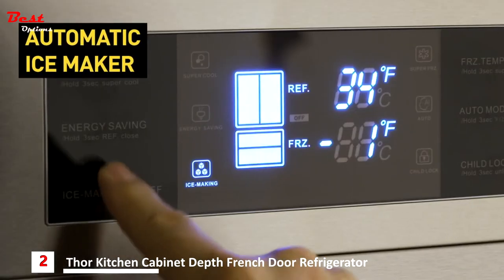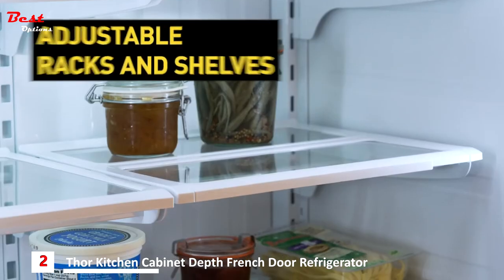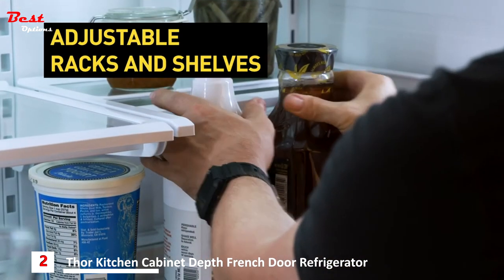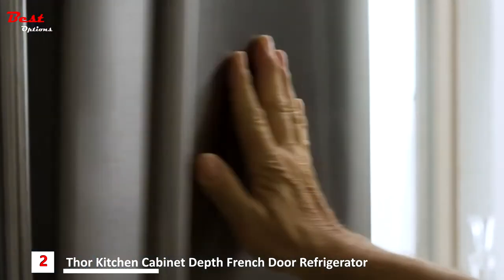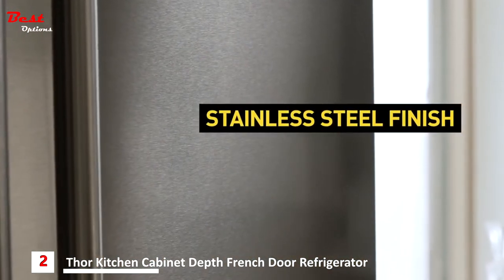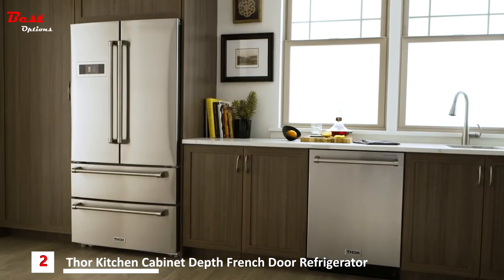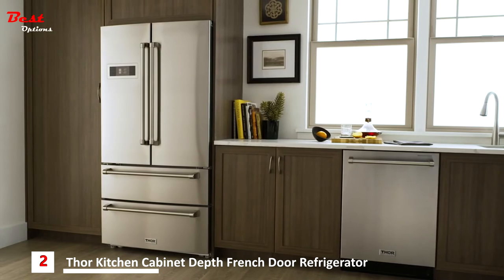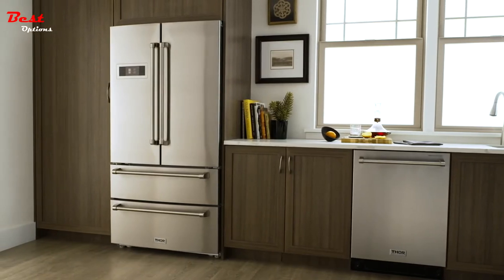Chill out with on-demand ice. Adjustable racks and shelves make it a cinch to store food in every size and shape. Easy to clean stainless steel finishes resist fingerprints and smudges, so you never have to explain yourself. How can something designed to keep food cold look so hot? The Thorkitchen Professional French Door Refrigerator.